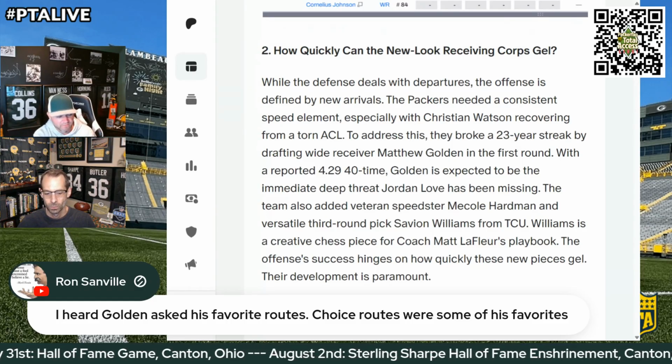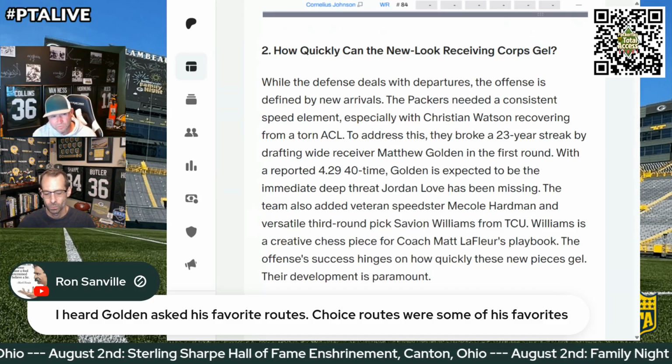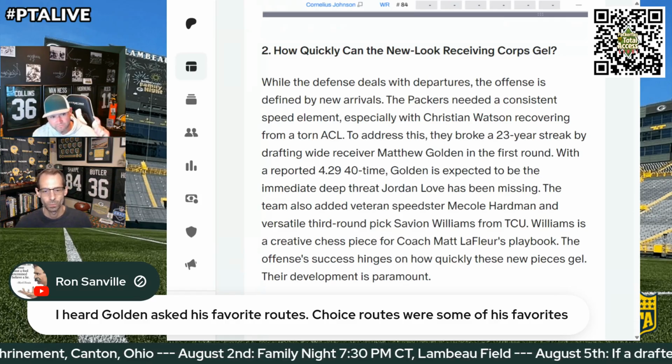in Steve Sarkisian's offense. Now, there were reports that I think Duke was after him. Notre Dame was reportedly after him, but that pretty much got squashed real quick with all the Notre Dame insiders, which shout out to Jermichael Finley.